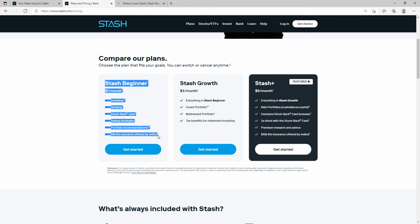They have the beginner plan. It's $1 per month. You get a regular investing account. You get your banking account with your stock back card. And then they also give you recommendations and additional information. And I guess you also get a life insurance policy for $1,000.